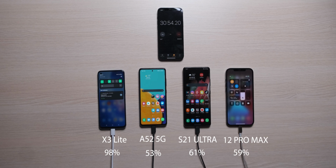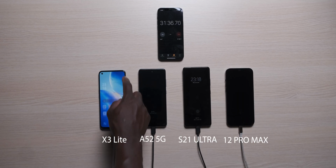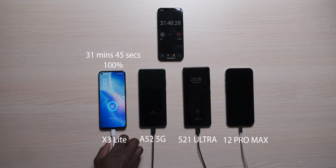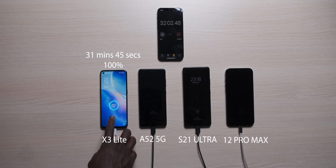So we're going to see that at 31 minutes and 45 seconds, the Oppo Find X3 Lite is fully charged via wire, and this is just crazy, and why I really value super fast charging. In pretty much half an hour, that is full battery for a 4,300 milliamp hour battery. That is a good look from the Oppo Find X3 Lite.